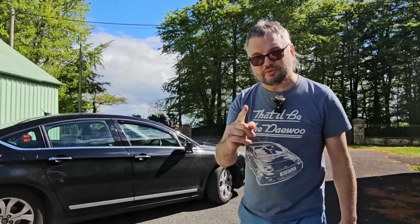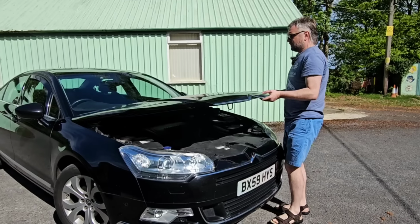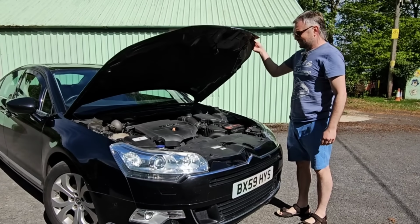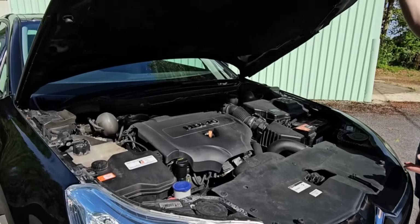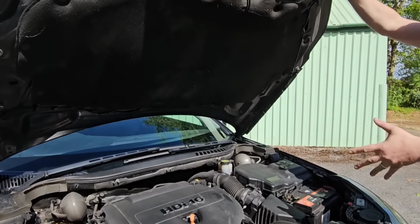But just before we do, let's have a look at the piece of plastic that pretends to be an engine. Oh look, it's a huge piece of plastic. I was expecting struts, but there are none. You have to manually use the stick. I'm not even going to bother.